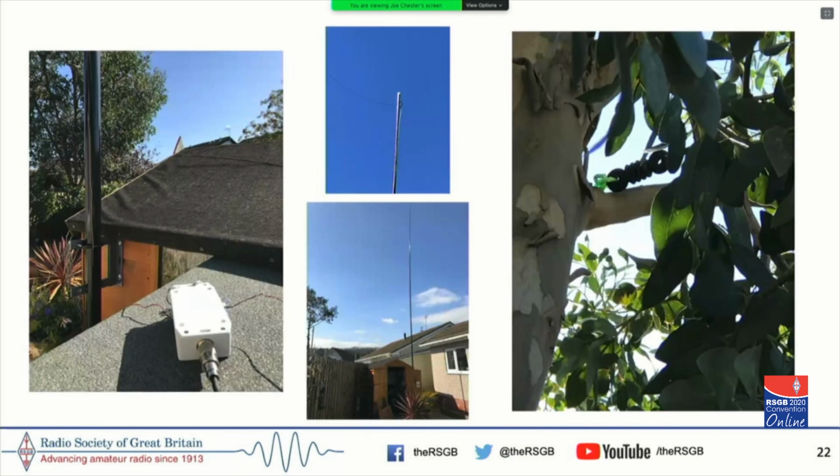This is what mine looks like. If you look at the top center there, you can just see the wire going off from the top of the fishing pole. The picture on the right shows the thing going in a tree to an insulator, held up by a bit of string. And that's my matchbox there at the end.